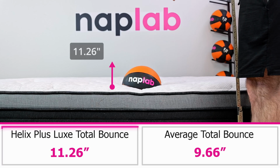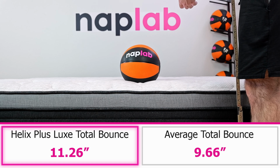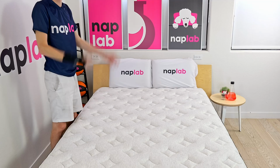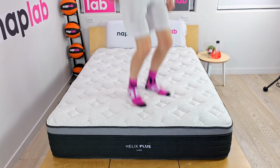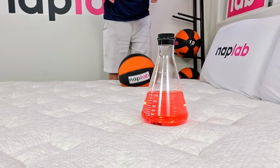During our test, we measured 11.26 inches of total bounce height. This is 1.60 inches more bounce than the average of 9.66 inches. A higher level of bounce helps to facilitate ease of movement and positively impact sex performance. However, a higher bounce also typically increases motion transfer, but that's not what we measured.